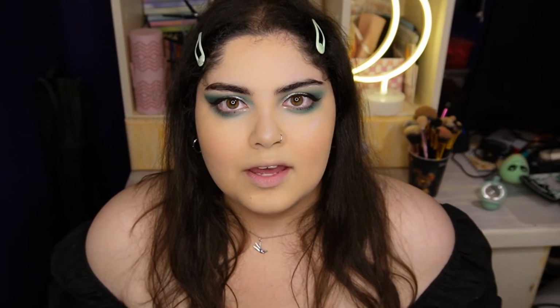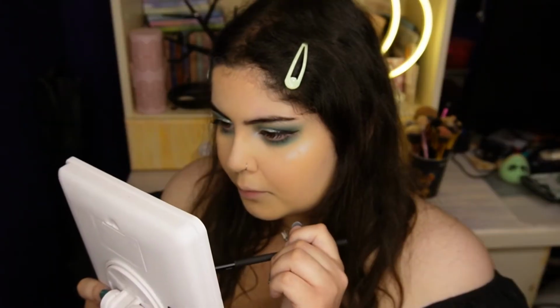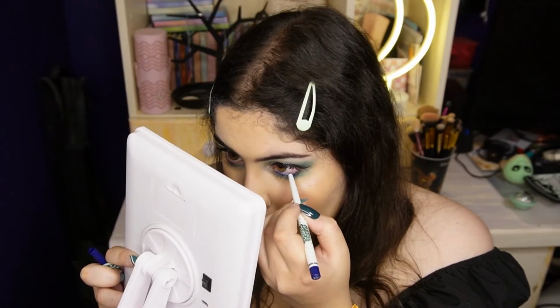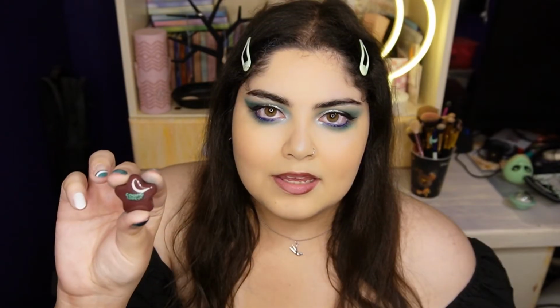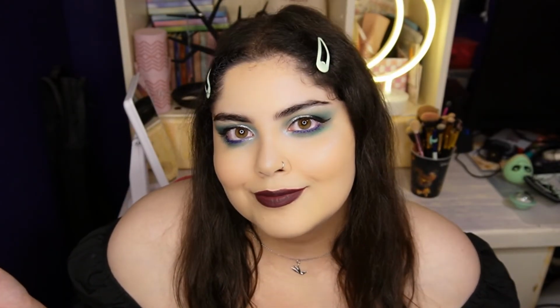I'm also going to add some of it on my inner corners and on my brow bone. For the eyeliner, I'm gonna be using the purple one, like this. And lastly, for my lips, I'm gonna be using the purpley one. And here's the finished look.